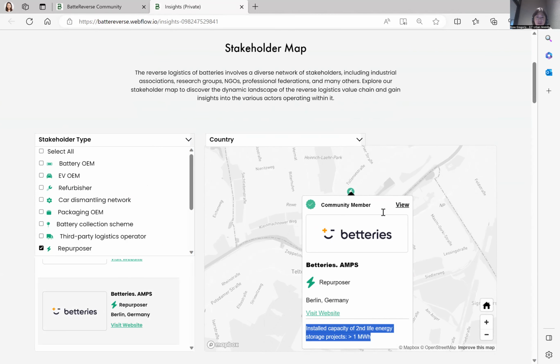So this is something that is not easily found online. This is something that we need to research. So we are giving you this information to our members. And we plan to put more information for all of these stakeholder types. And when we do, we will be sending our members a notification.